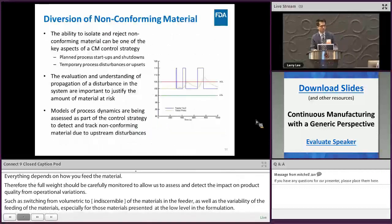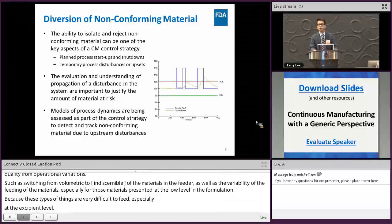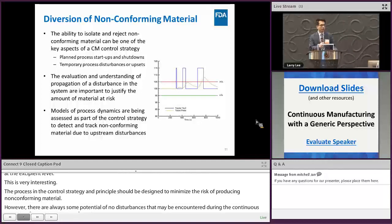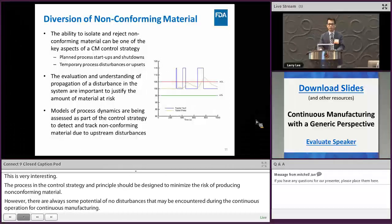And this is very interesting. The process and the control strategy, in principle, should be designed to minimize the risk of producing non-conforming material. However, there is always some potential for unknown disturbances that may be encountered during continuous operation. So I would like to point out that the ability to detect, trace, and isolate, as well as remove the non-conforming material in continuous manufacturing can be part of the control strategy.